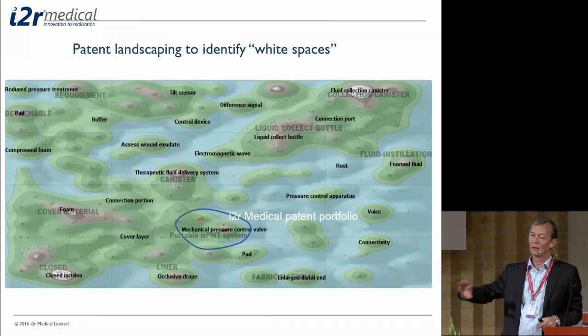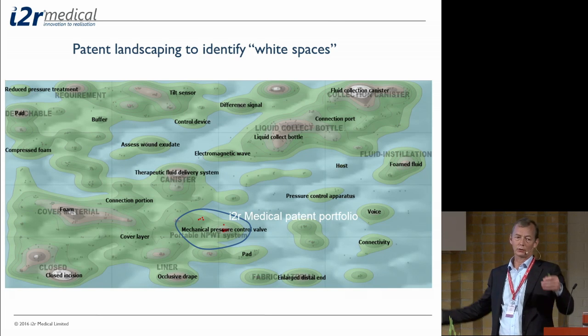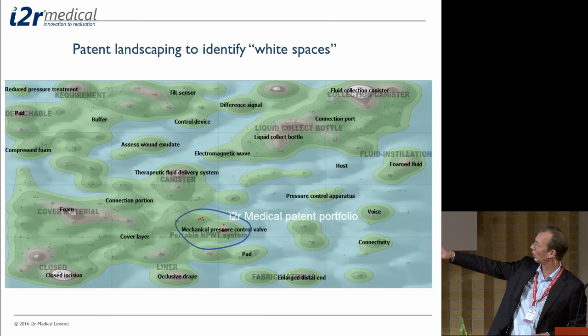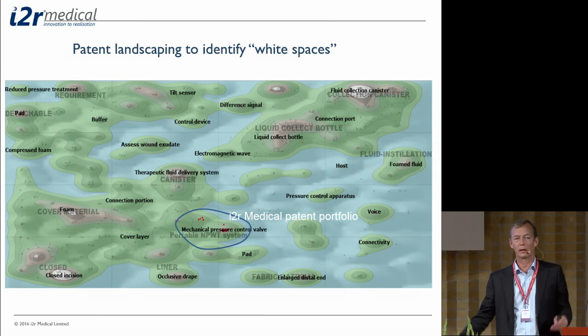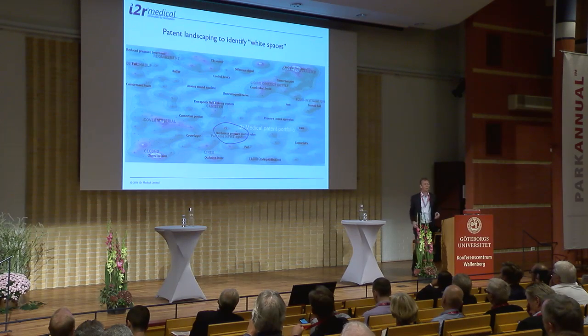So this is a new technique that's coming out now that uses text mining software to look at all the patents and group them into clusters. You see those white ones down in the bottom left and one at the top. That's a collection of patents. If we had all the patents in this area in this room and we all read them, we would put them into piles, and that's exactly what this software does.